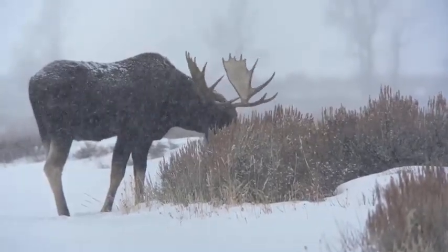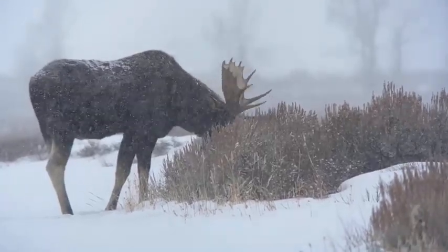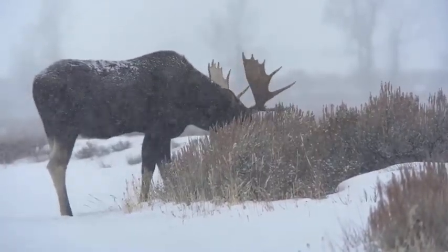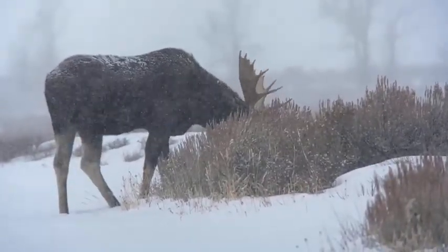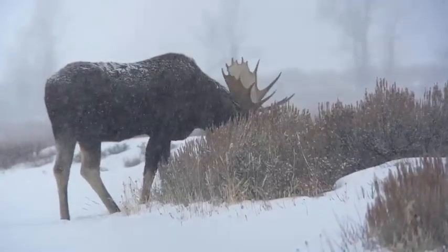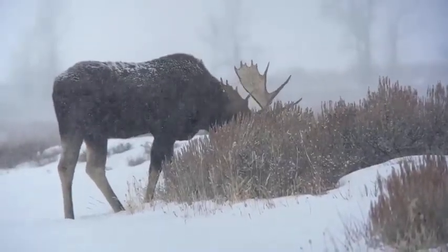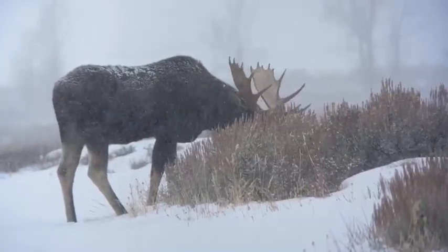Antelope bitterbrush, which this moose can be seen eating here, is an incredibly important food source for moose this time of year that grows almost exclusively in and amongst sagebrush plateaus. And so you can see why moose might move up from river bottom areas or down from more mountainous areas with deeper snow to make their way out into the sagebrush flats where it's much, much easier to survive.